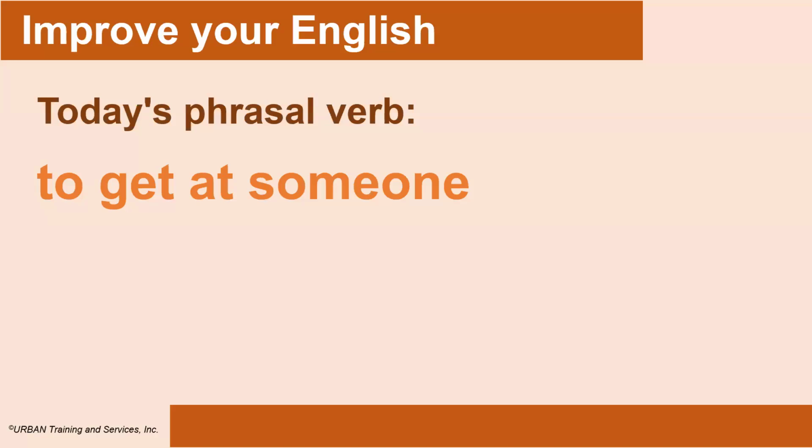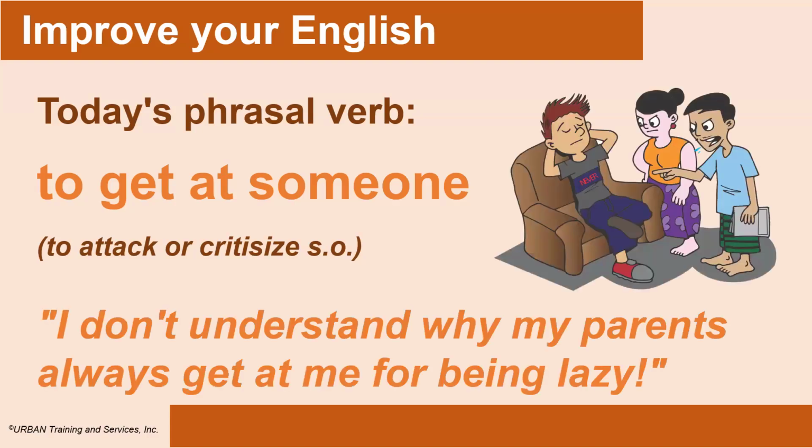Let's move on to the phrasal verb, to get at someone. Now, with phrasal verbs, they can often have many different meanings. And get at, if you look it up online, please do, you'll see it has other meanings too. But in our sentence, get at meant to attack or criticize someone. So, like in this example, the teenager could say, I don't understand why my parents always get at me for being lazy. Well, maybe because he is lazy, but they get at him, meaning they yell at him, they criticize, they verbally attack. So whenever you feel like you're under attack, somebody is criticizing you, yelling at you, that person is getting at you. To get at, meaning to attack or criticize.